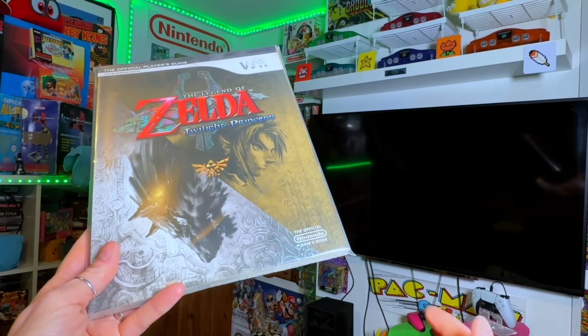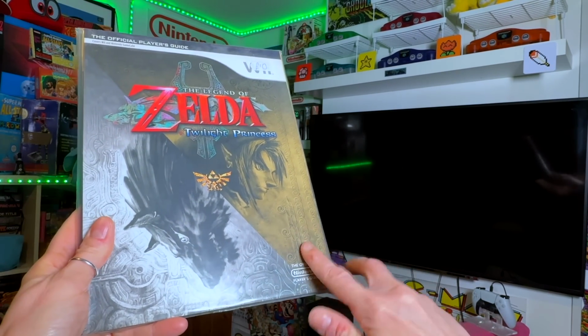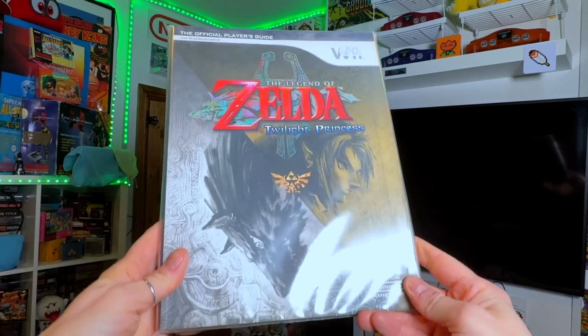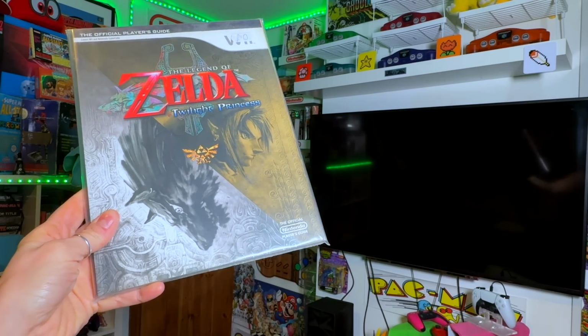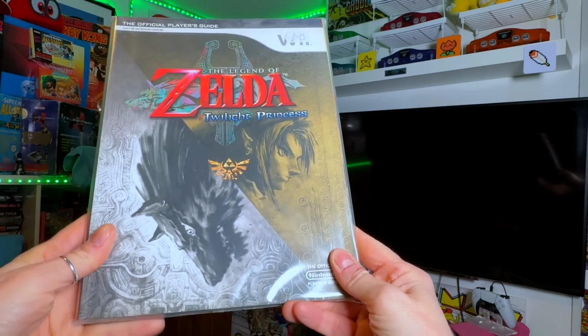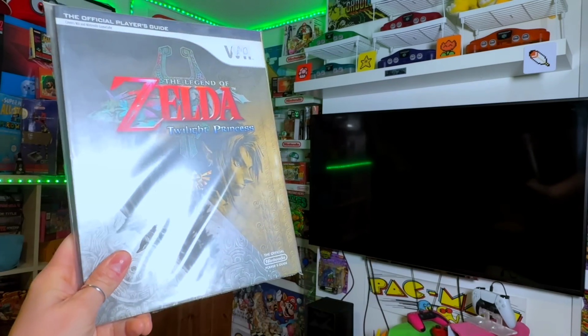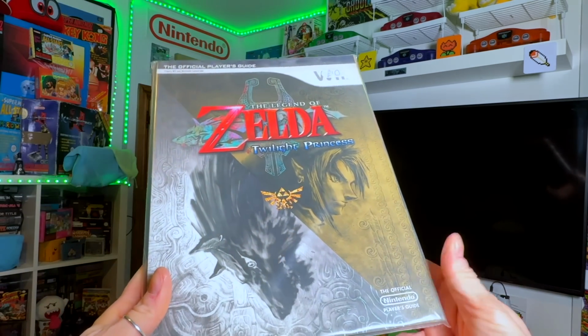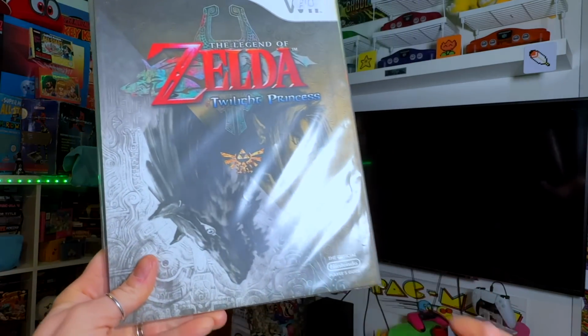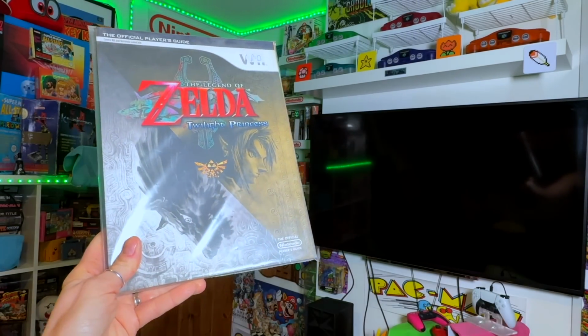This is my third favourite Zelda game of all time, Twilight Princess. It says it's for the Wii, but you can also use it for the GameCube. Now my favourite is Link to the Past, followed by Ocarina of Time, and then Twilight Princess. But this game was the only other game that wowed me after Ocarina of Time came out. This is a great condition guide, and I'm a sucker for a guide.